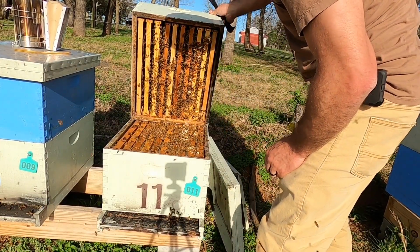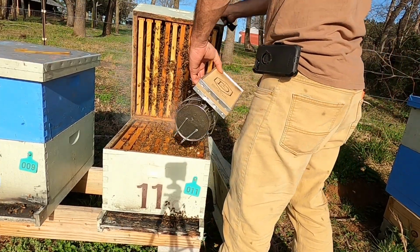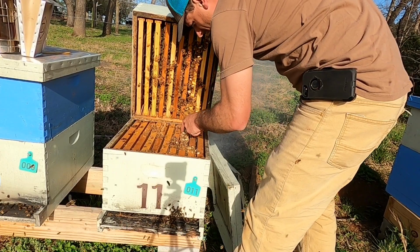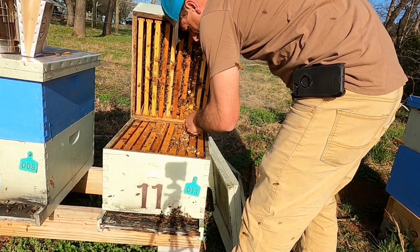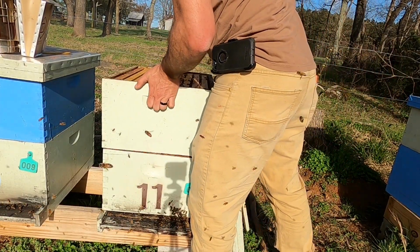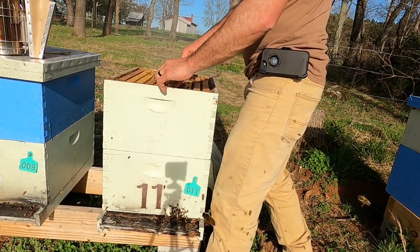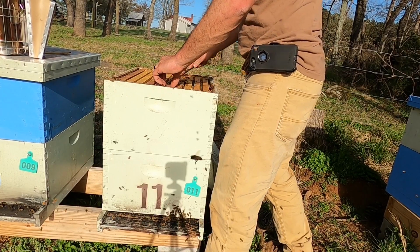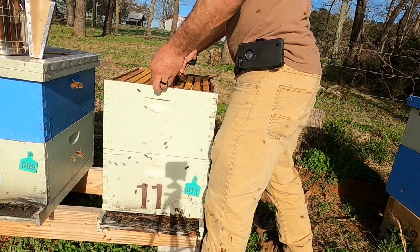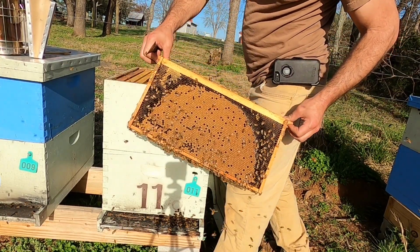This hive's starting to get there. This hive was a little bit weak last time I looked at it, according to the notes on the lid. Make sure the queen's not stuck right there. I've been encouraged with my mite levels. Let's see what we have up here. But ow! I like it.